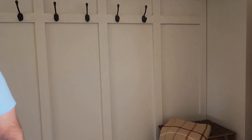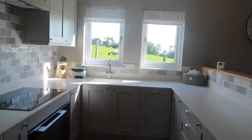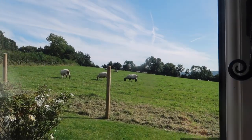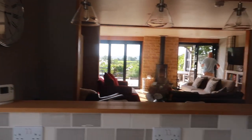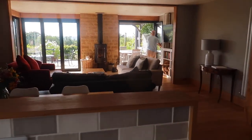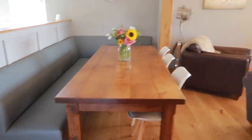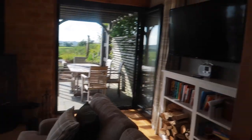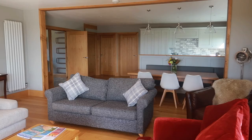Look, lots of storage. So here is the kitchen area. Look, there are sheep out there. We've got a lovely view. Look at that. And here is the sitting area. Dining table. TV. That is so nice.